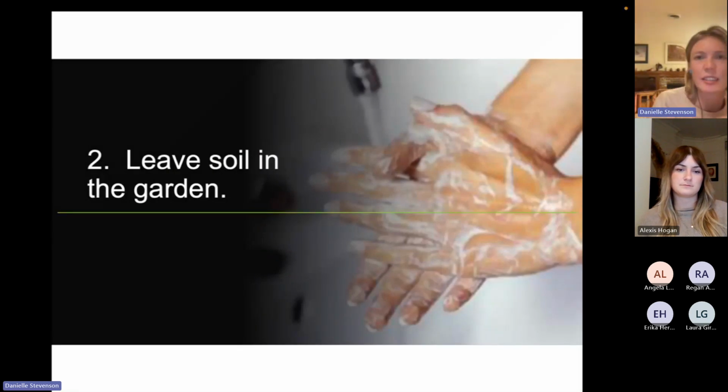Leave the soil in the garden, right? That's your exposure. So if you take away the exposure, the metals in the soil are just a hazard. You can do that by, maybe you have a set of gardening clothes and gardening boots or shoes or clogs or whatever that you leave outside, so you're not tracking potentially contaminated soil into your house. Always washing your hands. You might have garden gloves, hopefully, that you wear for gardening that you also leave outside and then wash your hands after, too.